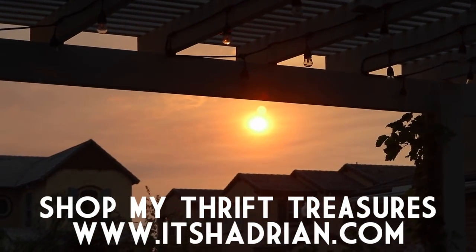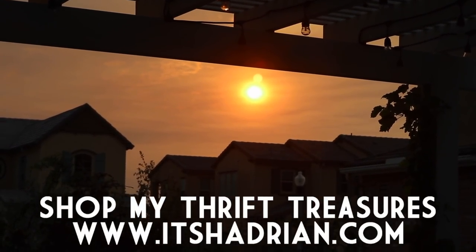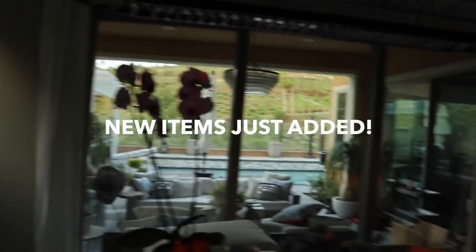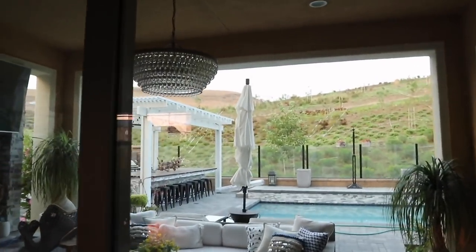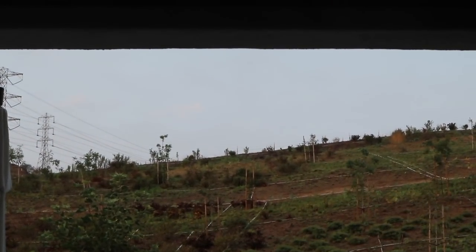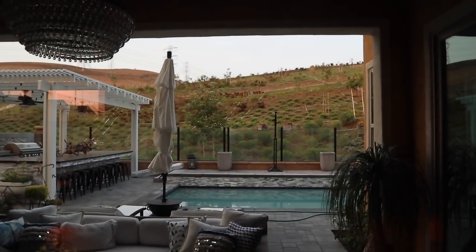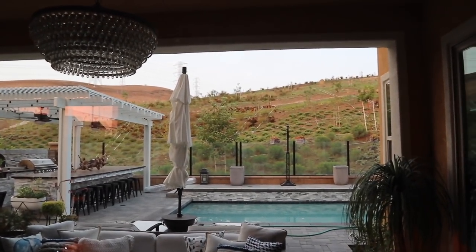From all the smoke and ash and stuff, the sky is literally orange. It's so crazy. Over there, it's super orange. But if you go over here, it's actually kind of clear, which is good because before it's been still pretty filled with ash. But you can see the orange cast that everything still has from all the smoke and stuff.